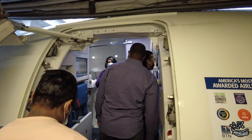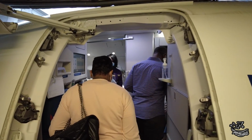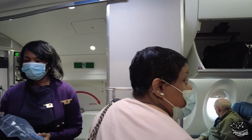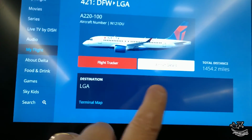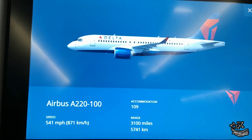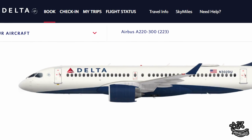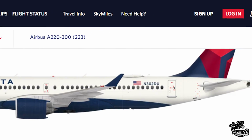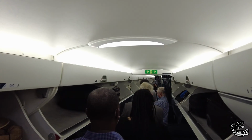So if you're like me, you're wondering, what is the A220? It's a medium-range airplane built in two different lengths. The A220-100 has 109 seats, and the much longer A220-300 has 140. Basically, they're the same plane, so these observations will apply to both.